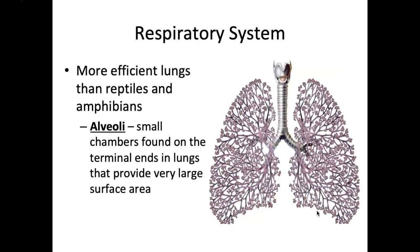When we look at the respiration system of mammals, their lungs are actually more adapted to living on land than our reptiles and our amphibians. And there's two key characteristics that show that. The first is going to be our alveoli. These are small chambers located on the terminal ends inside our lungs, and they provide a very large surface for oxygen to diffuse into the bloodstream.